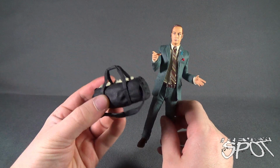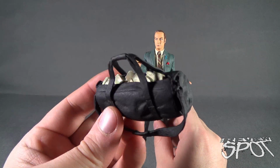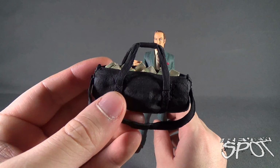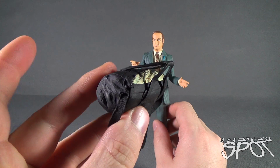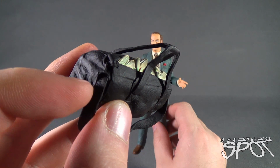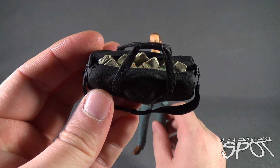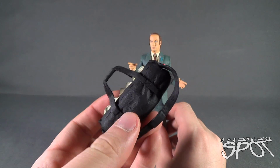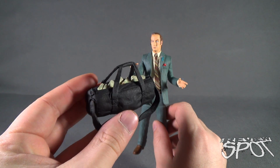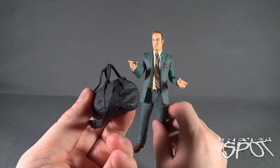Okay, so for the accessories that come with Saul Goodman, he comes with a bag of money. The bag is pretty cool in the way it's been sculpted. It's basically just all black. There's no, like, even little side straps or little clasps, they're still all black. The money inside has been painted, and of course it's not removable. It's just one sculpted piece. Even the strap itself is a sculpted piece.